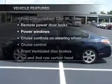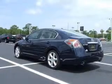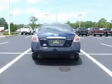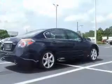Plus, enjoy these notable features that are included in this vehicle: keyless entry, power door locks, power windows, cruise control, an AM/FM stereo with a CD player, power mirrors, power steering.